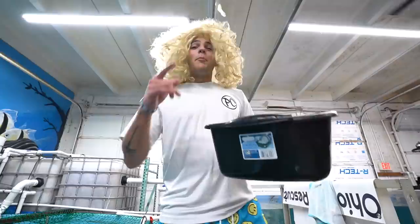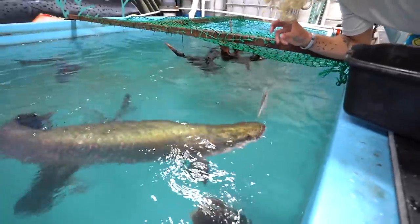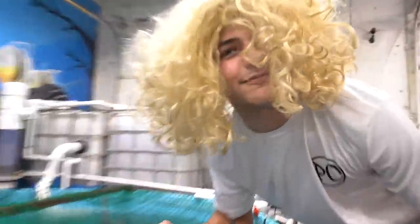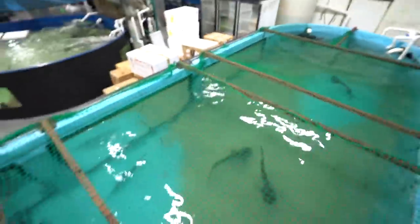Before we go and bag our fish, I am going to feed the giant 12,000 gallon aquarium in this area. Oh, I didn't even drop the fish yet. Woohoo! Yeah! This pond is so big. Look at this fish. This is the biggest pond I think I've ever seen. And it has three big viewing panels.